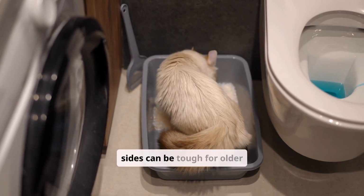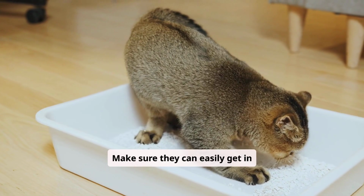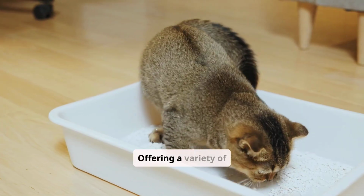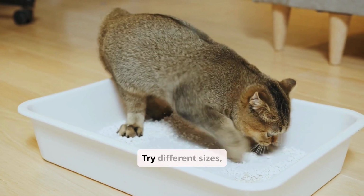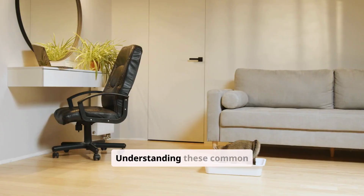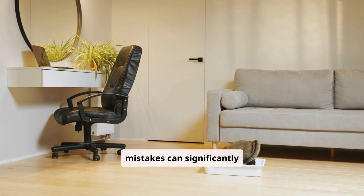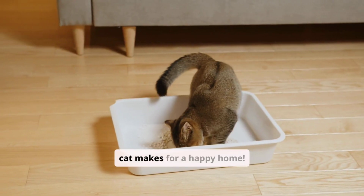Consistently high sides can be tough for older or arthritic cats. Make sure they can easily get in and out. Offering a variety of boxes can help you understand your cat's preferences. Try different sizes, shapes, and litter types. Understanding these common mistakes can significantly enhance your cat's overall well-being. A happy cat makes for a happy home.